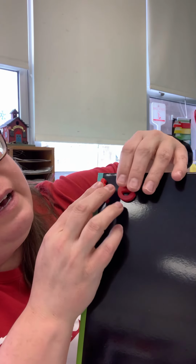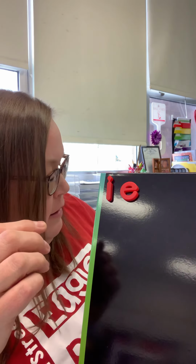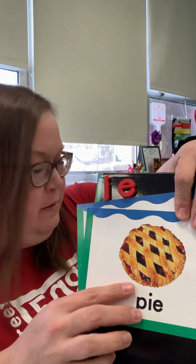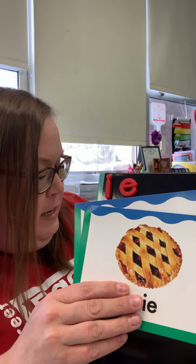All right, now we have one more way to spell the I sound, and that is with I-E together. When you see I-E together, it can say I. Like in the word tie and pie, and sometimes you'll see it with a D at the end.